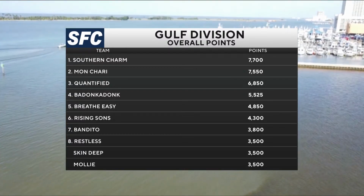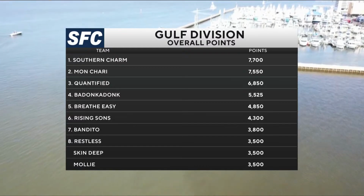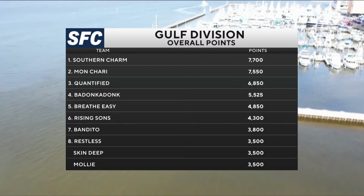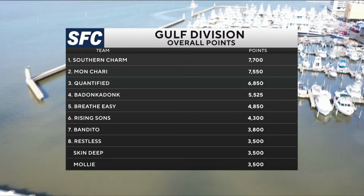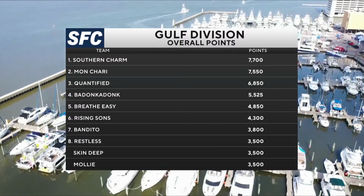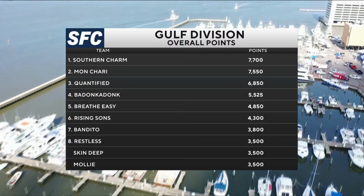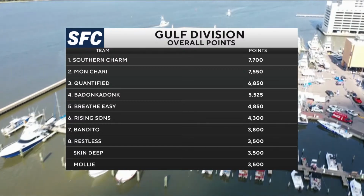That's right. And then, of course, you got Quantified. That's all over the charts. They're catching whites. They're catching sailfish. They're catching blue marlin. They're covering all their bases. And look where they are. They're sitting there in third in the overall division, the Gulf. And the first event in the Venice was a big one. A lot of blue marlin caught. You even see Breathe Easy in the top 5 after not doing well on the second stop. They're another team to look for. My sources say they're going to be one that's there at the end.